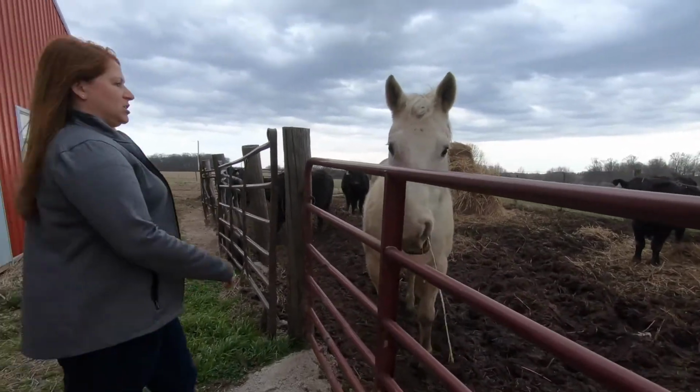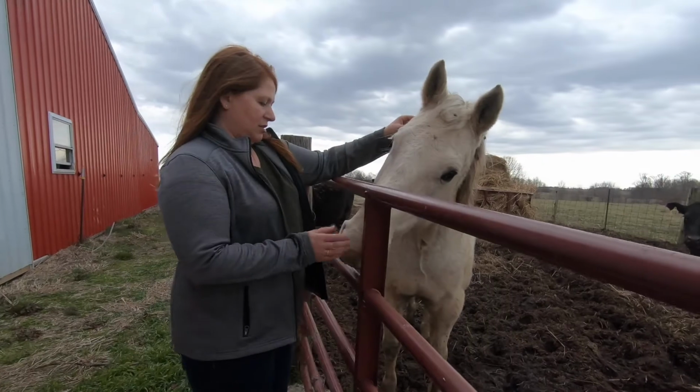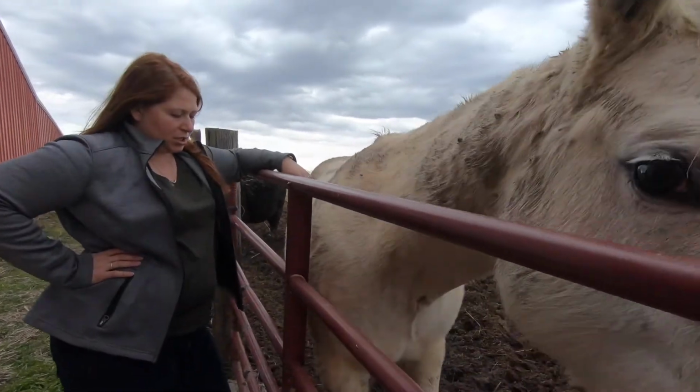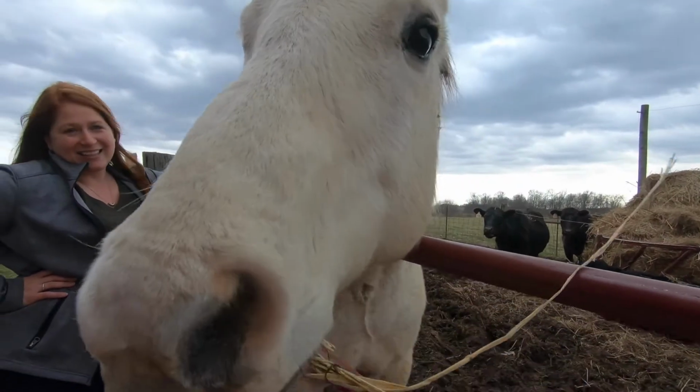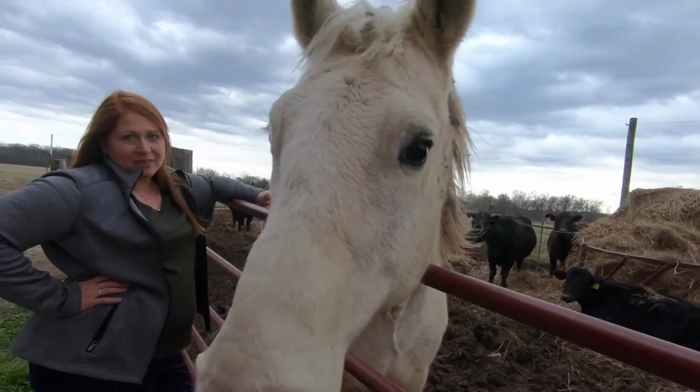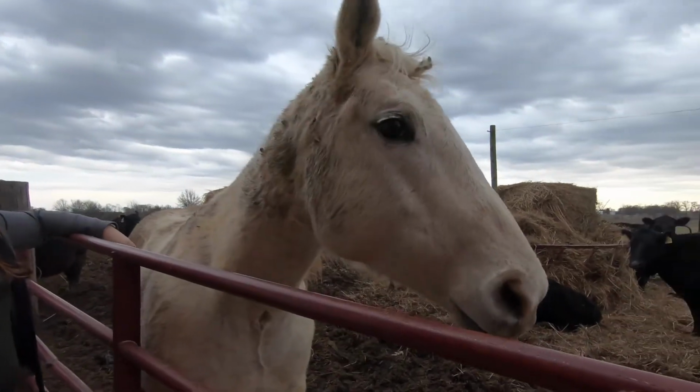Here's Bo. He is a retired roper. We got him for free. Everybody has to have one of these, right? Oh, I was trying to keep the camera from getting horse smooches, but okay.